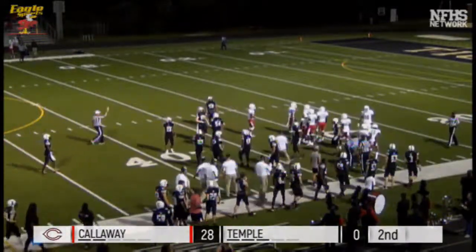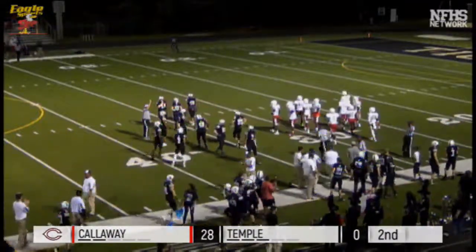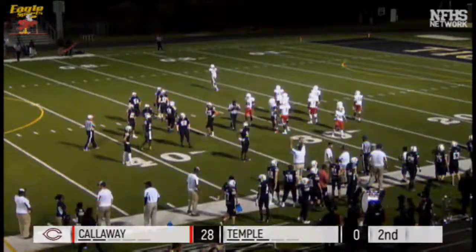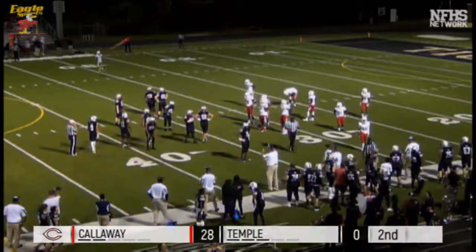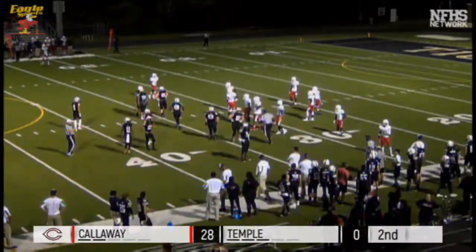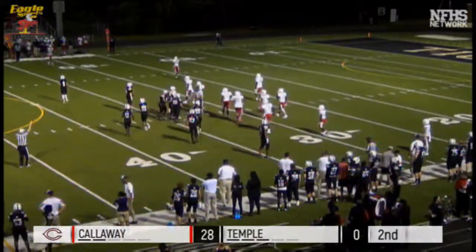Temple has definitely run that jailbreak screen very well tonight, able to pick up a huge 1st down with about 52 seconds left in the half. Arm tackles will not bring Ivy down. You got to wrap up, and he did an excellent job of receiving the ball and taking it downfield. So that's going to be a 1st and 10 at the Callaway 34-yard line.